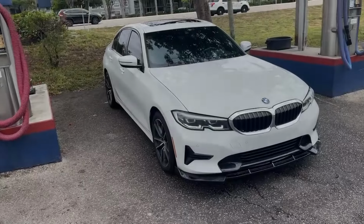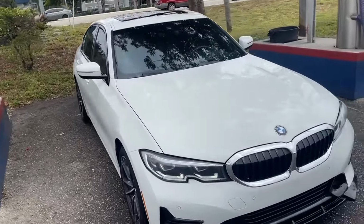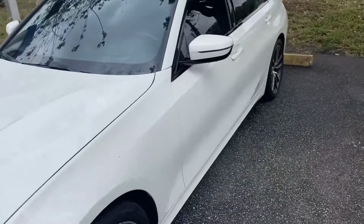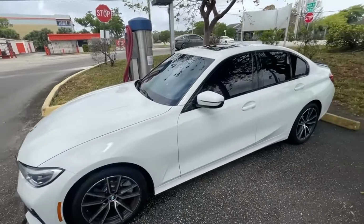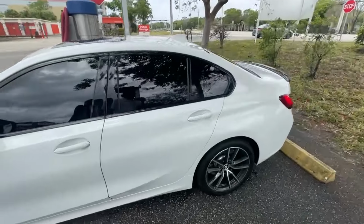Alright guys, the 330 is back, man. It's back, and guess what? Already being rented out the same day. Crazy. I should have done this a long time ago, guys. I didn't know this car would be this popular. People wanted it like that.